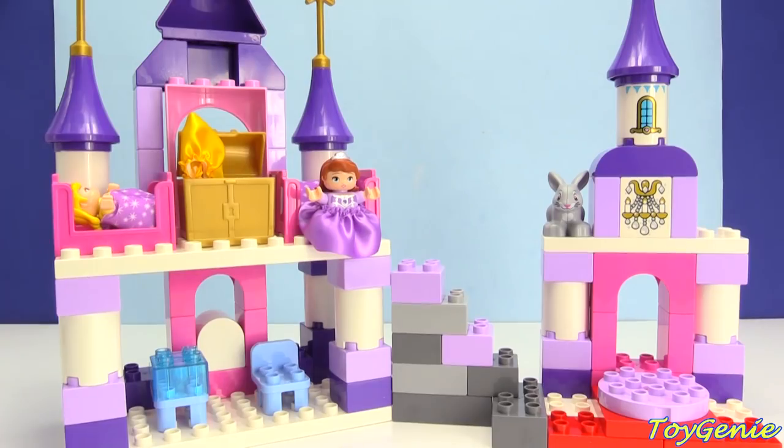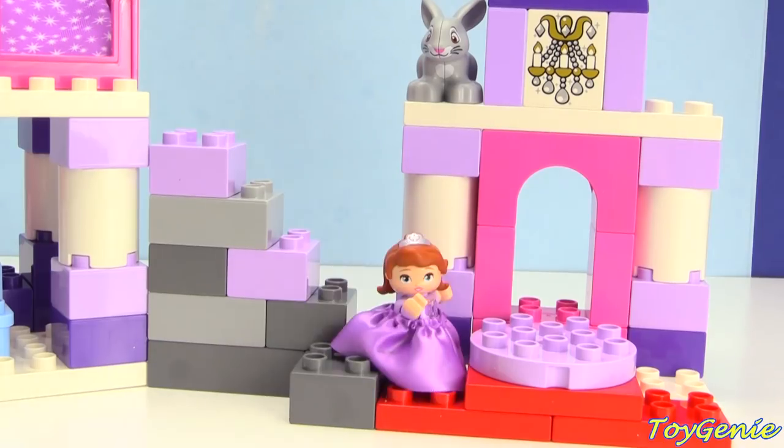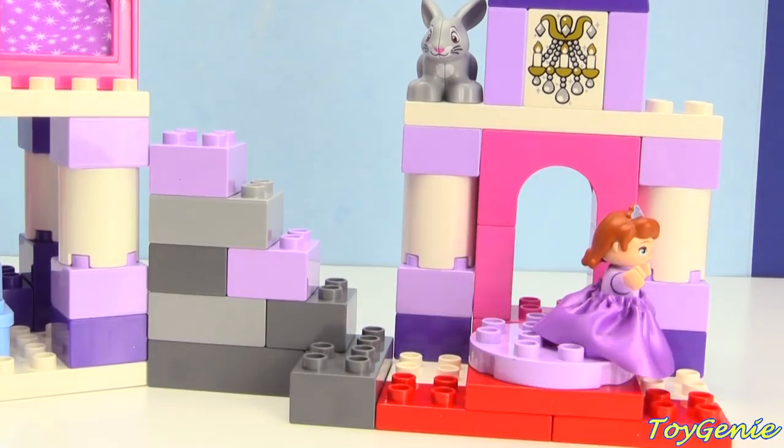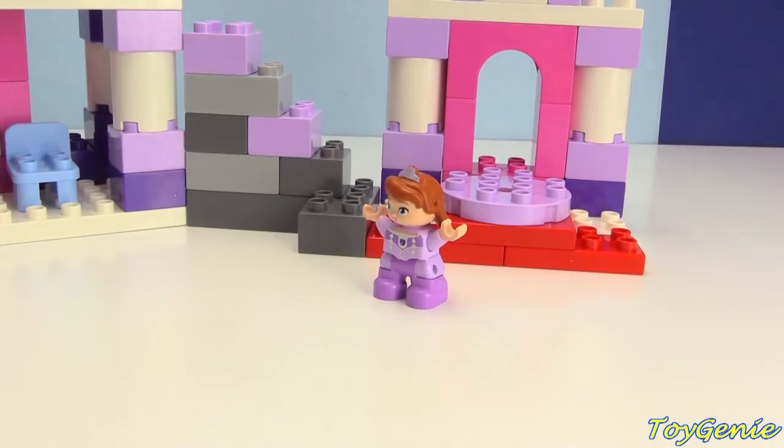Oh, wow! Did you say I'm gonna get my pony today? I better change into my riding habit. I'm ready to go.